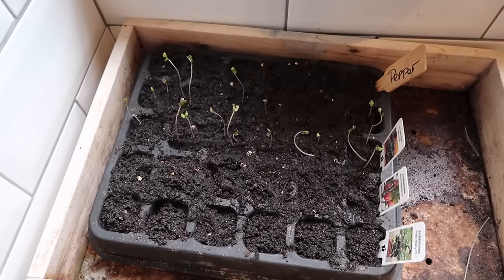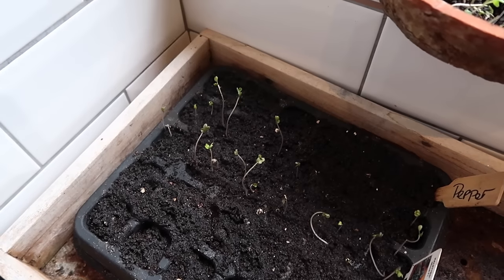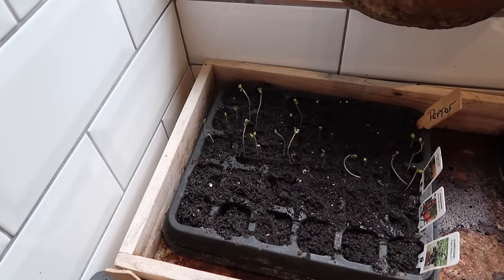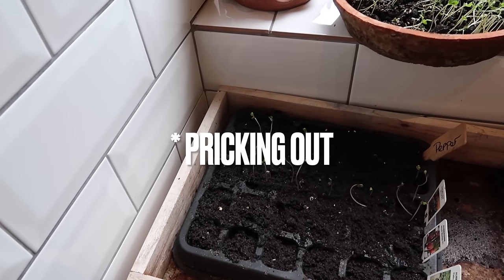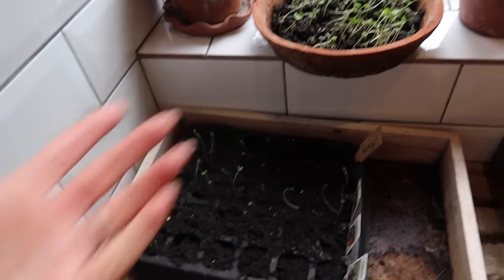And then we've got two different types of aubergine, these two rows here. So it's kind of annoying because the kaelet is already getting leggy, which means it's now reaching for the light, whereas nothing else has germinated. So I kind of need to pot on the kaelet, is that what you call it, potting on? I've forgotten all the gardening terminology, when you take out the seedling and put it in a new pot, yeah, potting on.